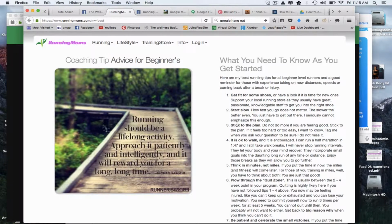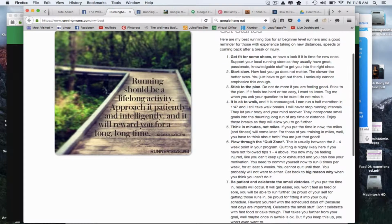Number 5 is I want you to think in minutes and not miles. If you put the time in now, the miles and the fitness are going to come, but just focus on the time at the beginning. Even when you're training in the longer miles, you have to think about both, because you're going to be putting in your 12K or 15K, but you're still going to be thinking in minutes.